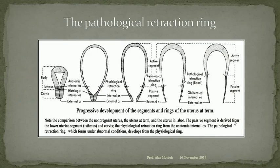So what about the pathological retraction ring? This is the lower uterine segment in normal, late in pregnancy. Suppose we have an obstruction. With obstructed labor, there is a stretch in the lower uterine segment, with more increase in length. As you see, the lower uterine segment in this picture increased in length, and a ring developed between the upper segment and the lower segment. This ring is called the pathological retraction ring, which occurs with obstructed labor. So it is something pathologic, not physiologic.